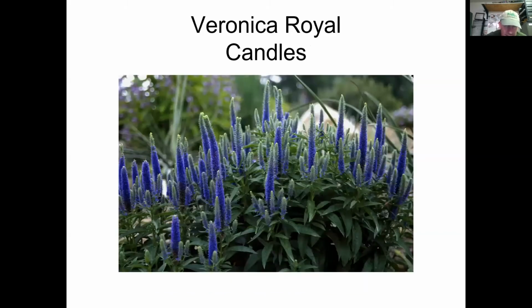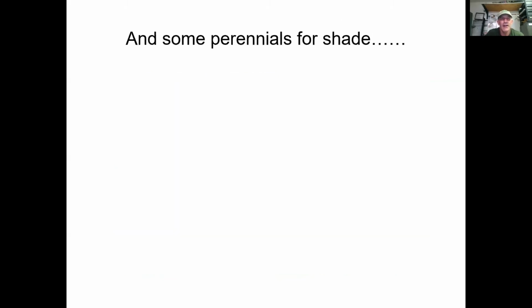This is Veronica Royal Candles. These are going to be looking really good in the next week or two. It kind of looks like a perennial salvia that we talked about a minute ago, except even longer blooming. They also come in shades of blue, pink, and white. They're generally taller. I'm not sure why these aren't as popular as salvia, other than maybe they lose their shape a little bit over time. But you could help with that just by pruning it. So it's an alternative to the perennial salvia, same colors, slightly larger growth habit, and an even longer blooming time. All kinds of Veronica are out there.